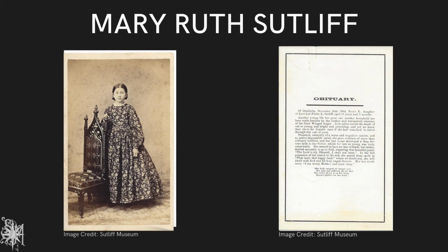Diphtheria touched the Sutliff family, as it did many families during the Victorian era. Mary Ruth Sutliff died from diphtheria on December 26, 1864, at just 11 years old. She died even before the discovery of the bacterium that causes the disease and well before the creation of any sort of vaccine.